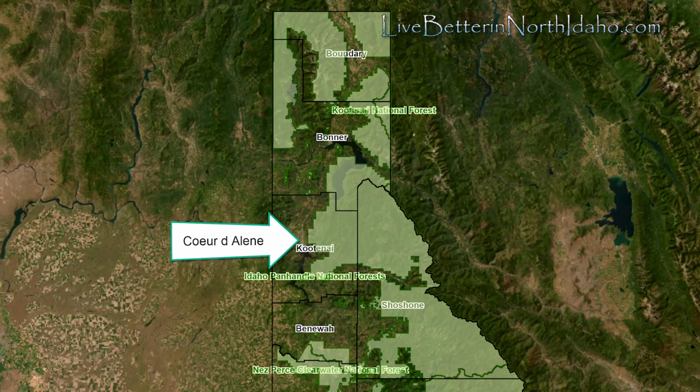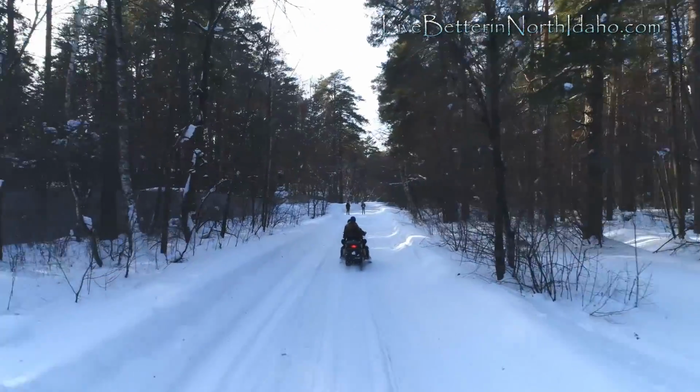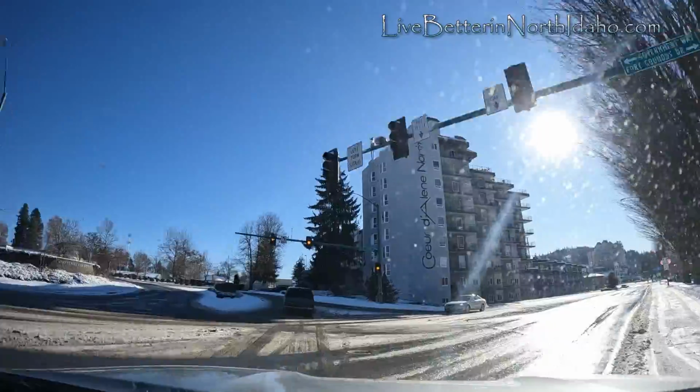The Idaho Panhandle National Forest is 2,500,000 acres of playground, rivers, lakes, over 1,400 miles of trail that in the winter becomes snowmobile playground, and in the summer it becomes ATV playground. It's a wonderful part of our lifestyle just outside of Coeur d'Alene, and I'm going to show you how to get here. Let's get into it.